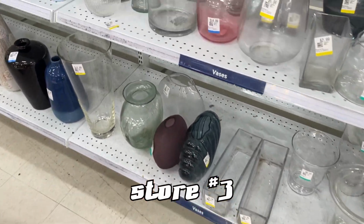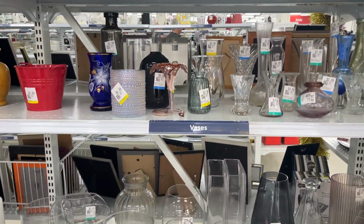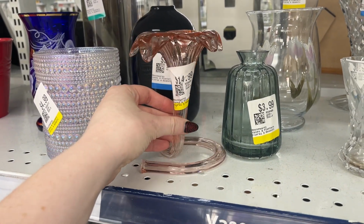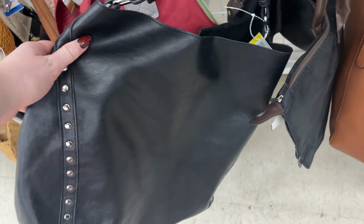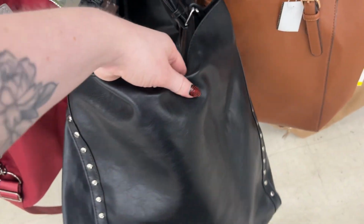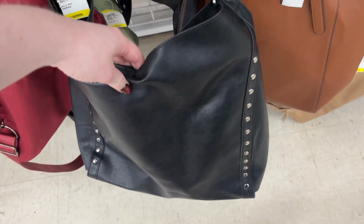After this, I went to Savers and didn't have much luck there, to be honest. Everything was priced ridiculously high. The only thing that I ended up finding at Savers was this leather studded tote bag. I do need a few more tote bags and this one was definitely my style, so I literally ended up just getting this and went home.